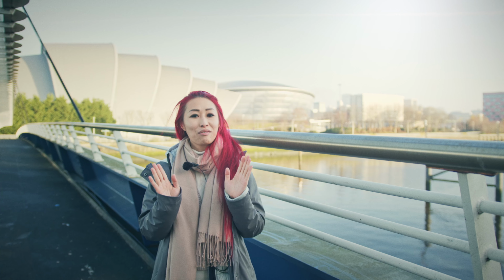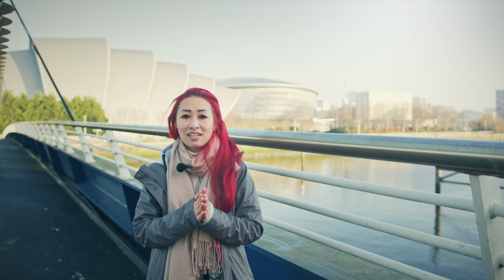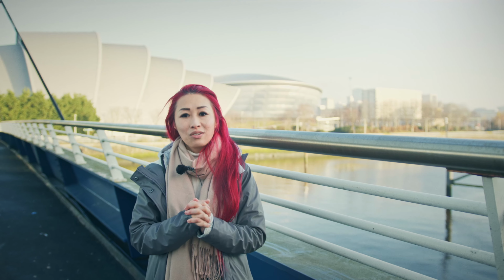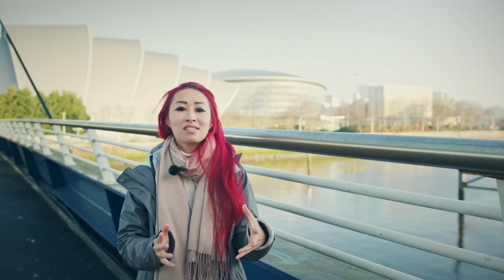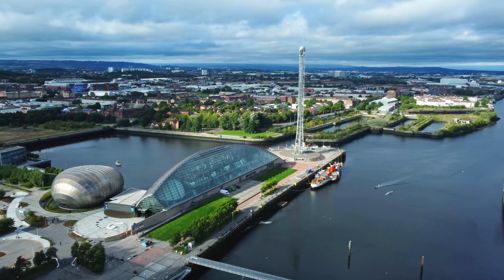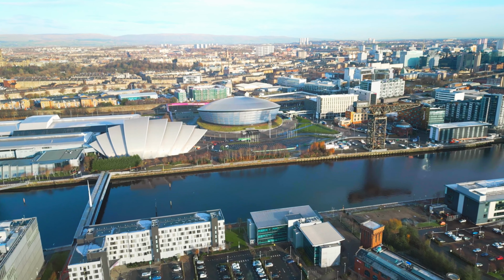I'm standing here on the River Clyde, the historic trade artery of the city and a site of early human civilization dating from the Paleolithic era. Today, the River Clyde continues to be a hub of culture and commerce in Glasgow, where you'll find important city points of interest and architectural landmarks such as the Riverside Museum, the Glasgow Science Centre, the BBC Scotland Studios, and the OVO Hydro Indoor Arena.